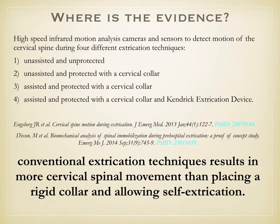So where is the evidence, you may ask? High-speed infrared motion analysis cameras and sensors. It's a handful to say. To detect motion of the cervical spine during 4 different extrication techniques. This was a study done in 2013, and it was published in the Journal of Emergency Medicine.